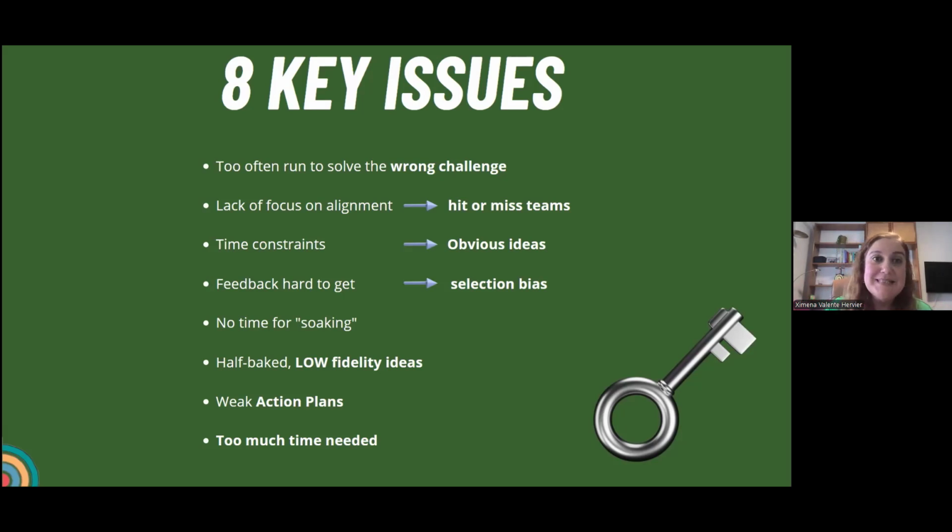Another important thing, the timing. Time constraints are really, really key. And when we are in a rush, the first ideas that arise are the obvious ones. Ryan always says that the best ideas come in the second minute, when you have downloaded your brain and put all the obvious options first.